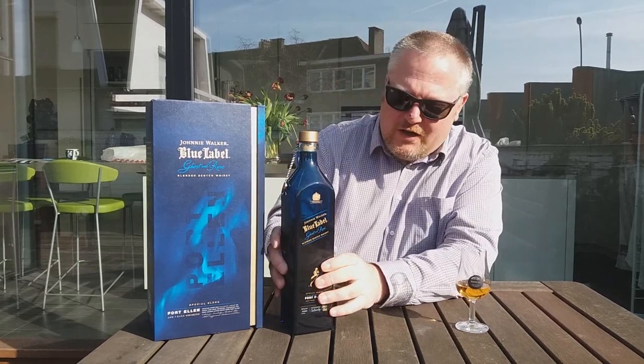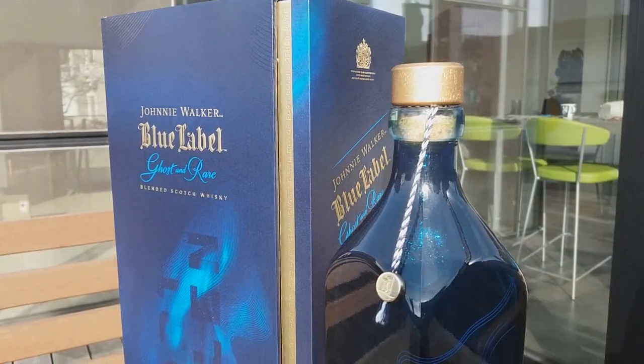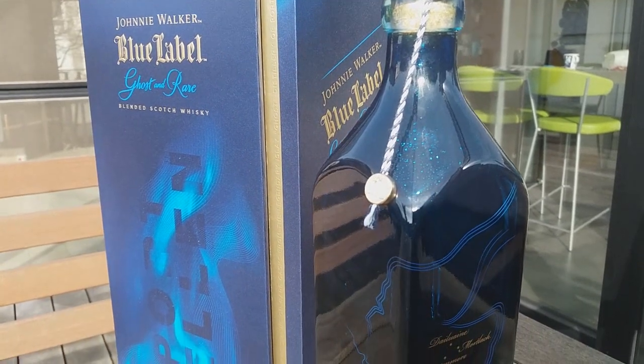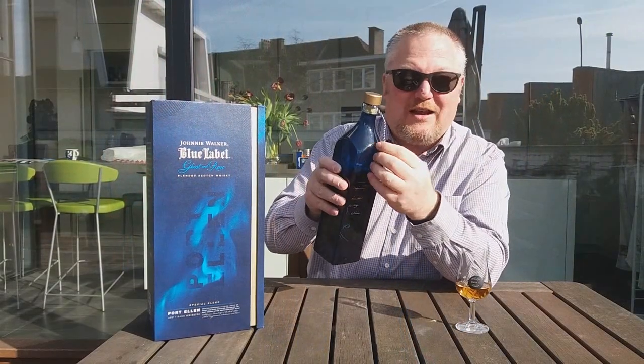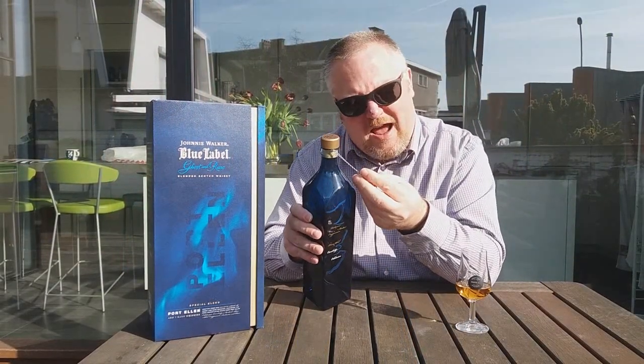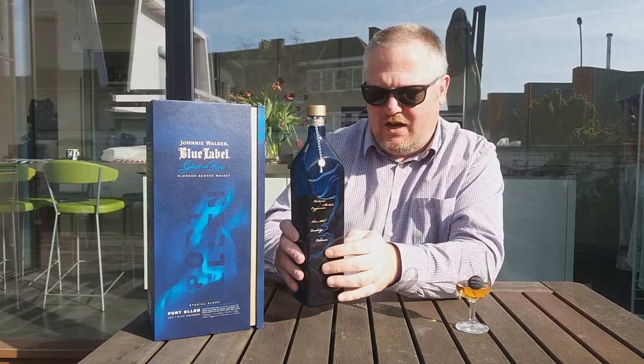Again, this bottle comes with a beautiful print where all the closed distilleries are mentioned in white, and the rare distilleries in gold. And this little trinket, on the first release we had 2 of these. One of them had the striding man, the Johnnie Walker logo on it, and the other one was the Brora Wildcat. Now in this case we only have one, and it's the Port Ellen Lighthouse.